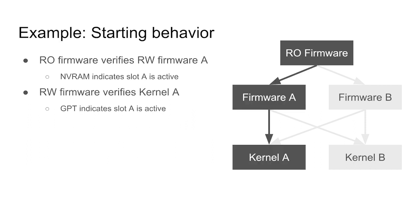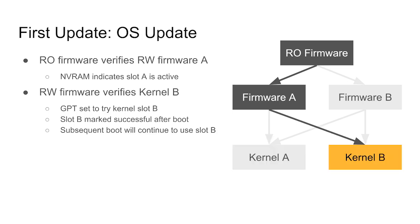So as a starting example, we have a system that just came out of the factory. It is booting from its RO firmware. It is selecting firmware A because that's what the NVRAM tells it to do. And then from there, it selects kernel A because that's what the GPT partition tells it to do. And if we were to push out that first update that contained an OS update only, it would still boot from firmware A because it hadn't been told to change to firmware B. But there would be a GPT flag set that would tell us to try kernel slot B. And so it would attempt to verify and boot the kernel out of slot B. If the system boots up successfully, it'll set that flag and say, OK, it successfully booted. And then subsequent boots will continue to use the same path.